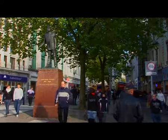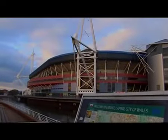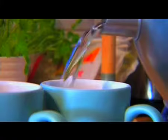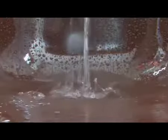Dwr Cymru Welsh Water has invested £220 million in projects in and around Cardiff to protect our capital city from flooding and improve the environment. Every day, each person in Wales uses an average of 150 litres of drinking water in and around the house. When that's finished with, Welsh Water takes the dirty water away.